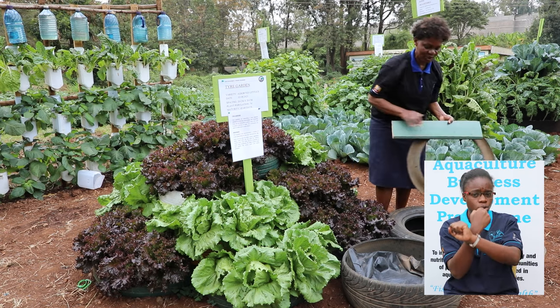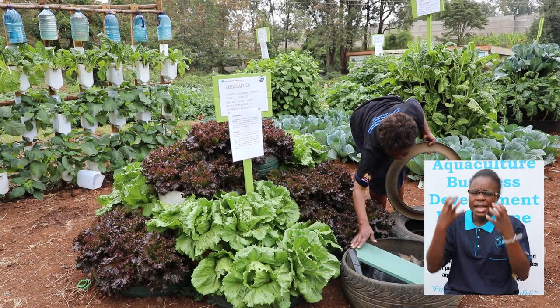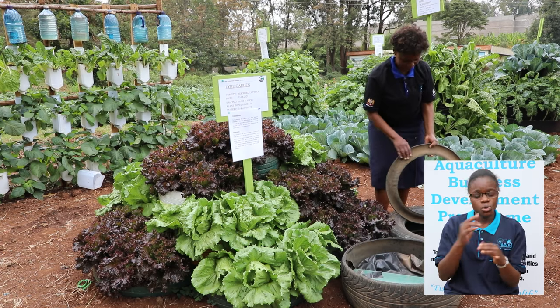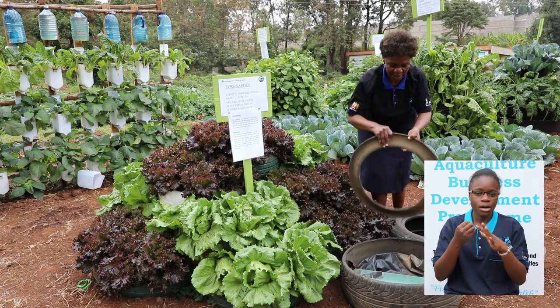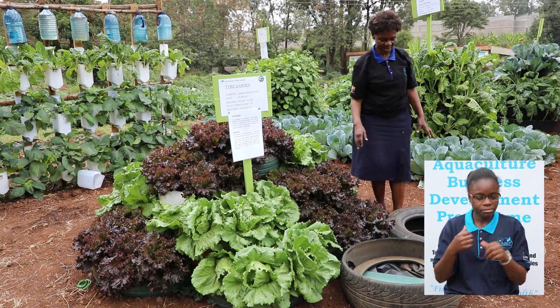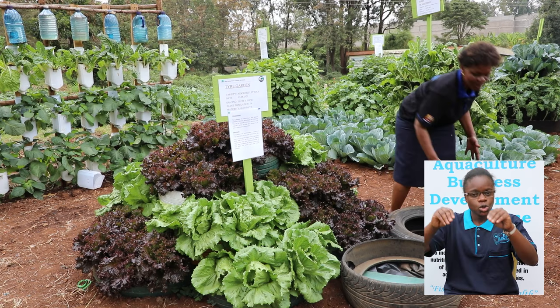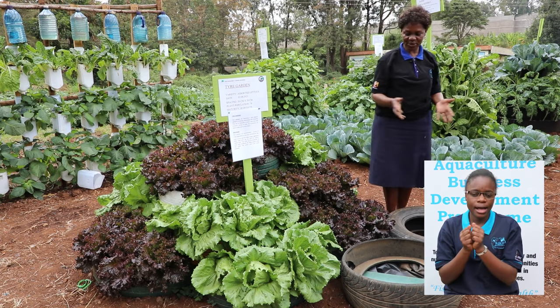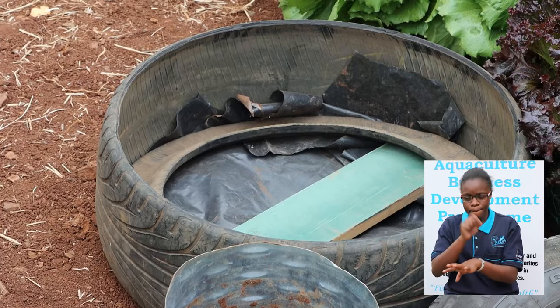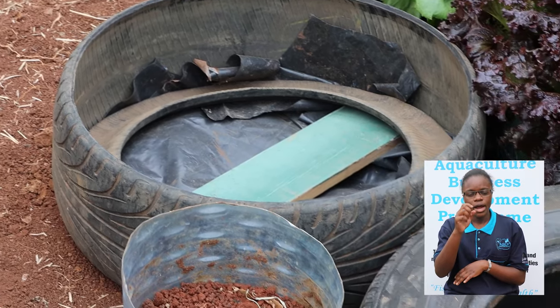You put something to support the soil. Remember, the soil will be very heavy. You can put a piece of timber or you can put a wire mesh, and then put this top there so that your garden is firmly secured. After that, remember to mix your soil with manure in equal parts so that once you plant your crops, they're able to get the right nutrients and you can have your crops growing for a very long time.